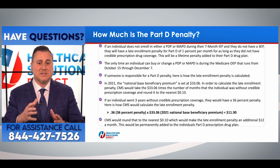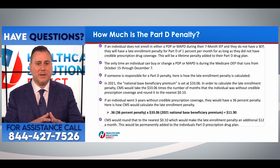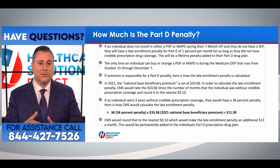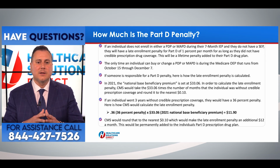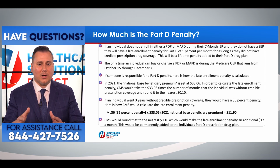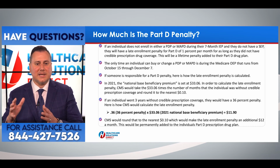When that individual signed up for a prescription drug plan through the standalone PDP, whatever that amount was for that prescription drug plan, they would also have an additional $12 that they would be responsible for as a lifetime penalty for the prescription drug coverage. The same would hold true if they had signed up for an MAPD, a Medicare Advantage prescription drug plan that was all in one. Even though the plan might be $0, they would have a $12 penalty that they would have to pay every single month because it's a lifetime penalty.